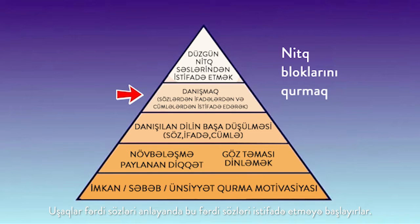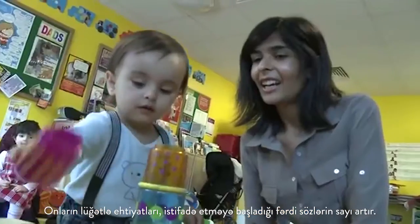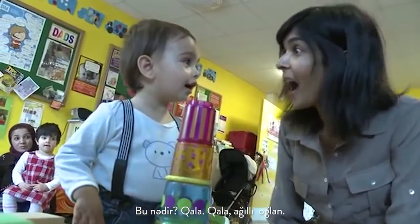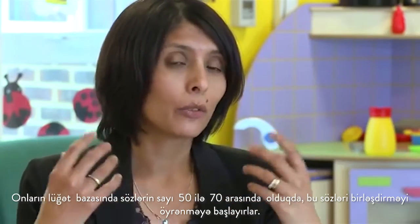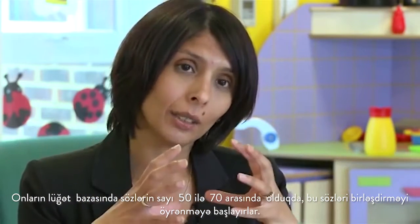As children start to understand single words, they start to use these single words. And their vocabulary increases. The number of single words they start to use increases. What's this? Tower. Tower, good boy. And once they have about 50 to 70 single words, they start to learn to put these words together.